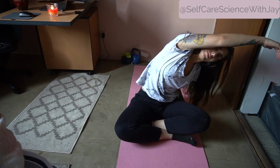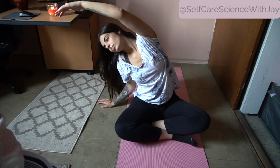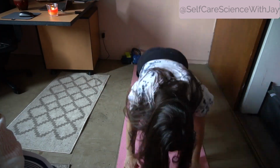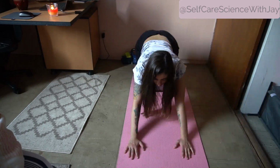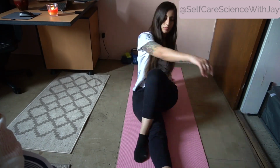Another idea for your morning is yoga and stretching. So this goes really well with working out. Even if you didn't work out, yoga in itself can be its own workout depending on what type of yoga you're doing. When I do yoga, I always feel so much better afterwards.